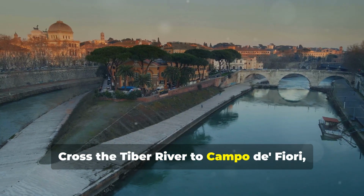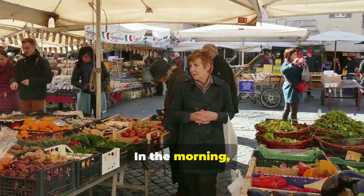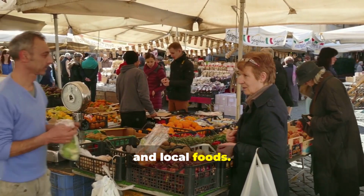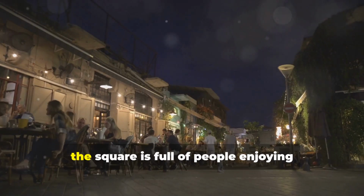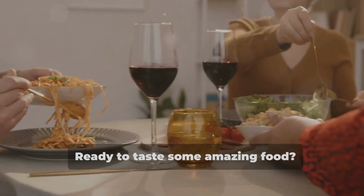Cross the Tiber River to Campo dei Fiori, a busy market square. In the morning, vendors sell fresh produce, flowers, and local foods. In the evening, the square is full of people enjoying drinks at outdoor cafes and bars.